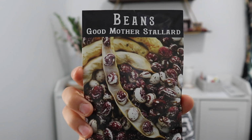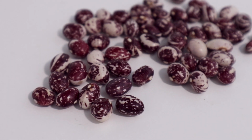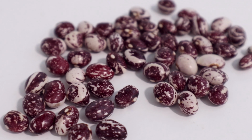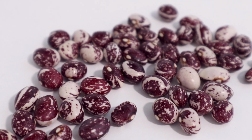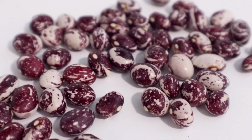Next we have a dried bean called Good Mother Stallard, and I bought these just because they are so beautiful. We eat so many beans that I don't think we could ever really grow enough that we have enough to get us through the entire year. So this is kind of just like a fun thing to grow, and maybe we can make like 1 or 2 special meals depending on how good the production is. But I just want to show you guys these seeds because they are absolutely gorgeous. Just look at the patterns on those beans. They have this like maroon kind of speckling on them. They're almost too pretty to grow or to eat.